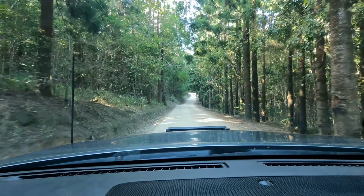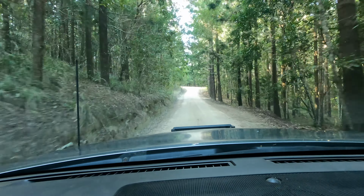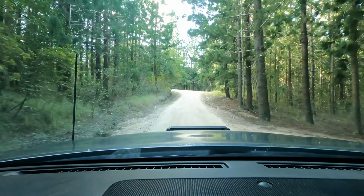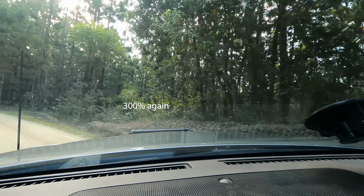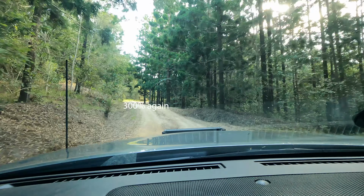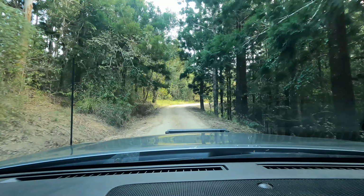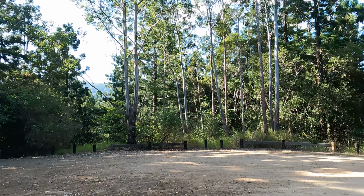So, Tinaroo Lake, we've actually gone around some of the small tracks around here, and it's really quite pretty. Unbelievably, the growth rings on these trees are quite amazing. You can just see like two.